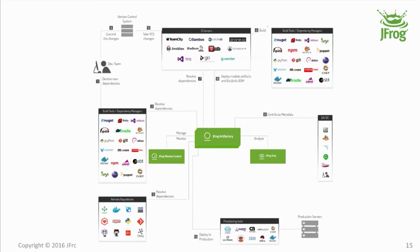That may be deploying it to production servers in-house. This is where the majority of the world's software goes, to some sort of in-house production server. Or maybe you want to roll it out to customers in some way, or roll it out for distribution worldwide using a tool like JFrog Bintray.